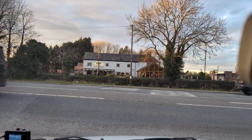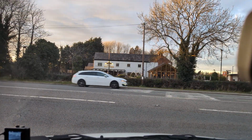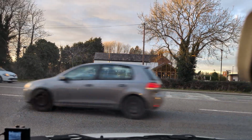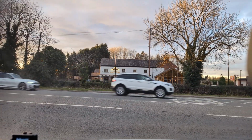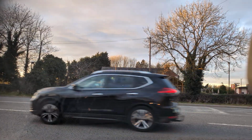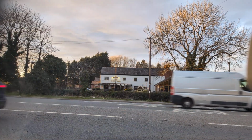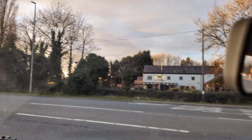Can I cross that road? No, I cannot. I can't cross any of them at the moment. While I'm waiting, I'll try and get through one way or the other. Let's go after this before this lorry turns up.